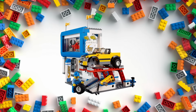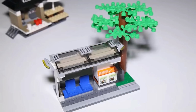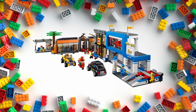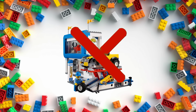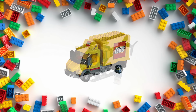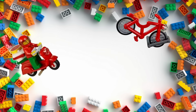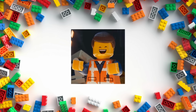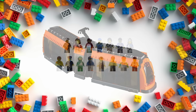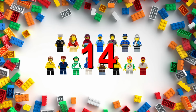We've got an auto repair shop, a LEGO store, a tram stop, and a coffee shop. They all have so many little details that it would take too long to list them all. But it's not just buildings included. We've got a whopping 6 vehicles in here, including a LEGO delivery truck and a news chopper. Additionally, there's a bike and scooter. I also have to mention my personal favorite part, the tram. I mean, what can I say? I like the bright orange. Also included in the set was 14 minifigures.